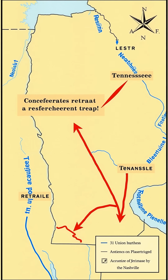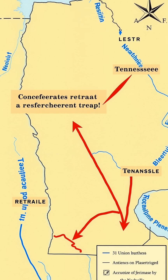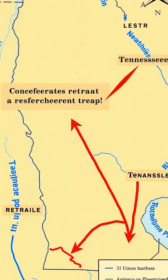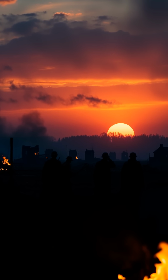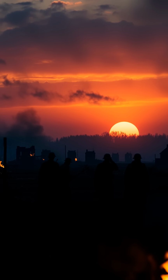The steady encroachment of Union forces into Tennessee and beyond in late 1864 marked a turning point, as the Southern Confederacy's last hopes faded with the fall of Franklin and the impending loss at Nashville. Ultimately, the battle symbolized the grim reality of the Civil War's final chapters, a deadly contest where valor met tragic losses and the fate of a nation hung in the balance.